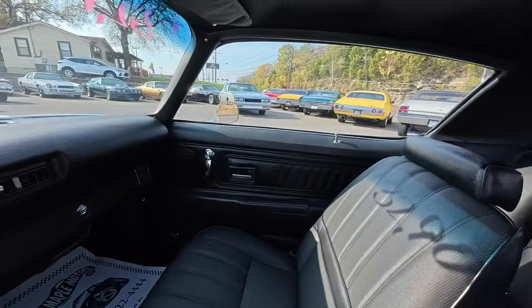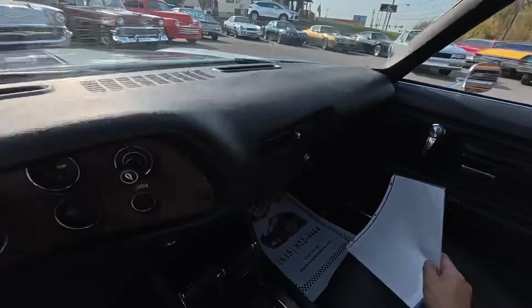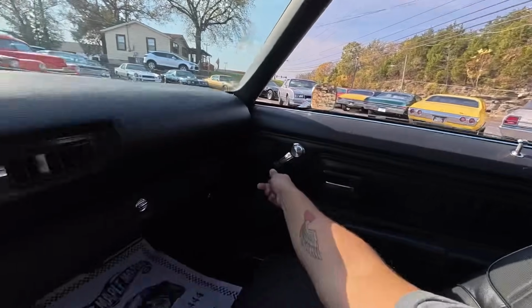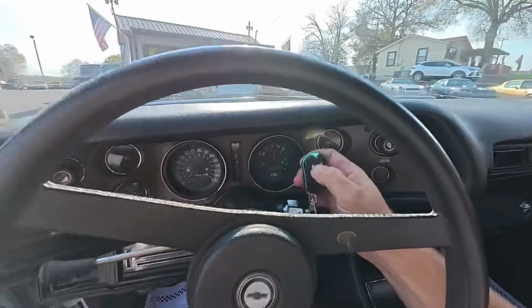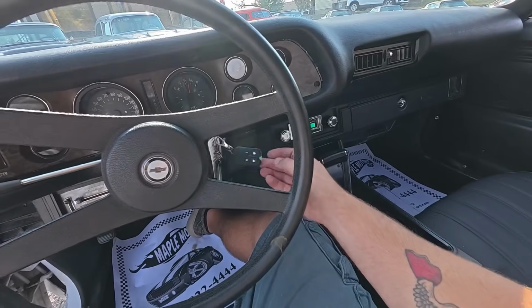I'm a windows down type guy, as you can tell. That's what I do up here at the lot all the time. If it's working, it's working. As you can see, I cranked the windows down. We do got power locks here and they work. It's kind of nice having that. I never get cars in the lot that have that. I thought that was cool.